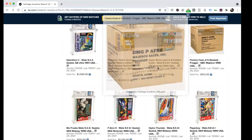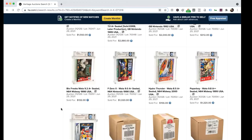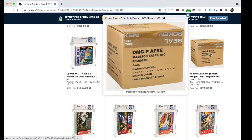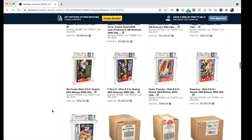We don't need to get into that. No, but don't let Frogger dissuade you from ever thinking that it's not worth picking up, because the Game Boy release of Frogger is actually quite rare. The standalone Game Boy release. This is a Game Boy Color release, which is not that rare. But Game Boy Frogger, pretty difficult to find. CIB, sealed, whatever. Okay, let's move on.